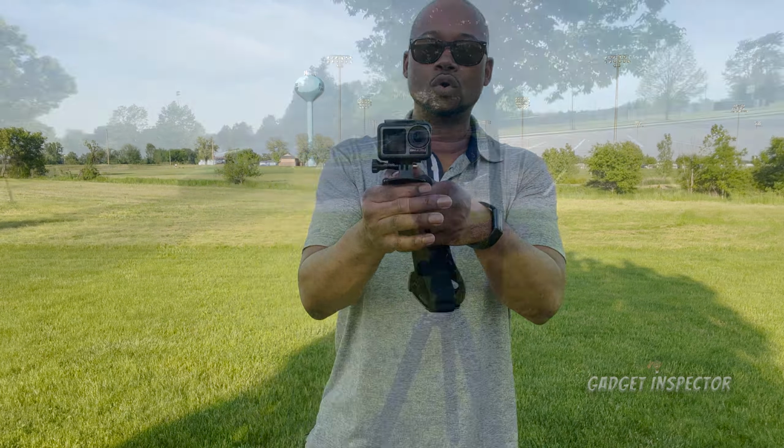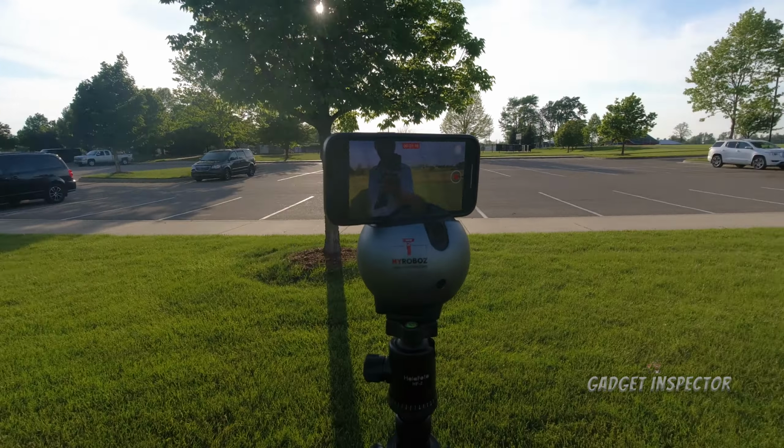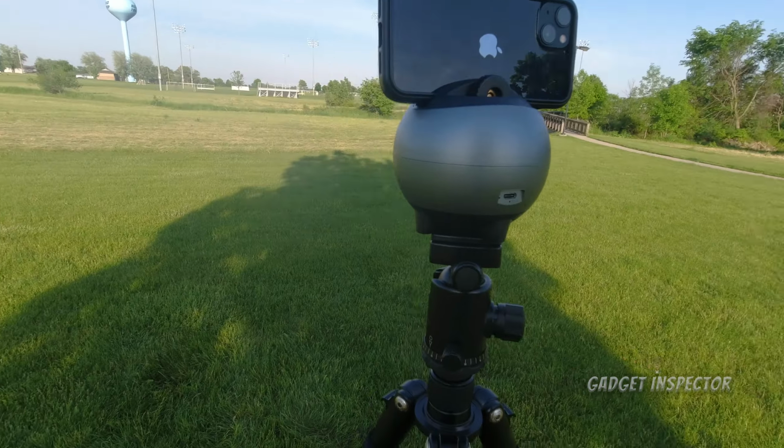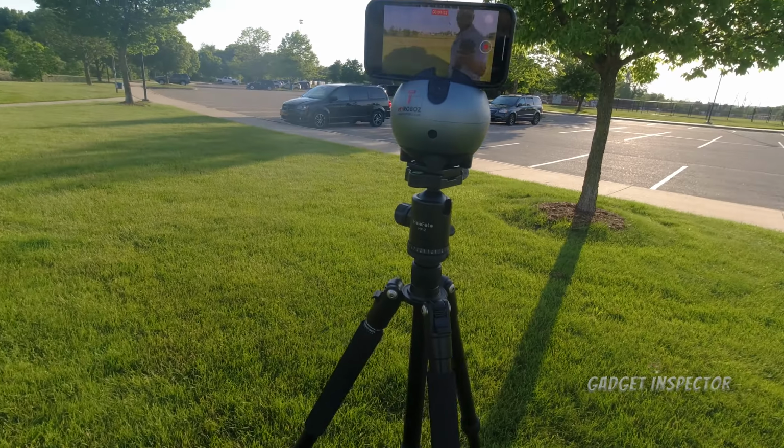But anyway, I want to show you this device. It's really cool. So here's what you're looking at here, right? You can see my phone is set up here. That's the iPhone 13. I hope my exposure is decent. But yeah, this is the device here. I'll get you some close-up shots of it. But I just have it mounted to a tripod here, right?